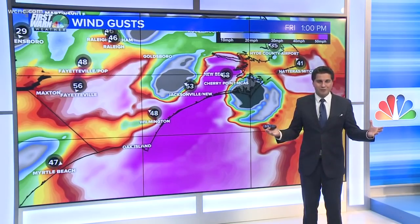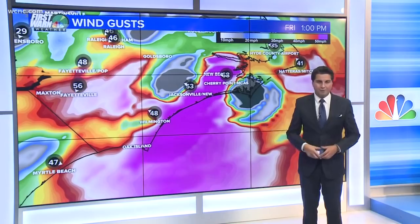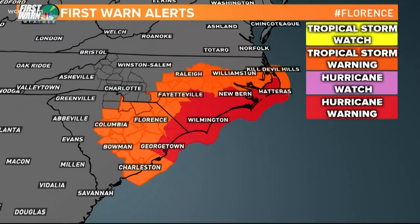Let's talk a little bit more about Charlotte. What's going on here? What can we expect the rest of the weekend? All right, Chris, we're talking more about advisories this time around because we do have an update for one of our counties. Lancaster County went from a tropical storm watch to a tropical storm warning. And you can see that it's highlighted in orange.